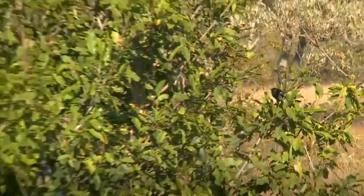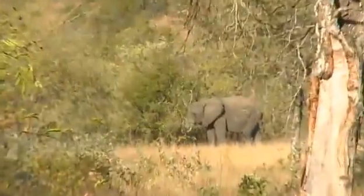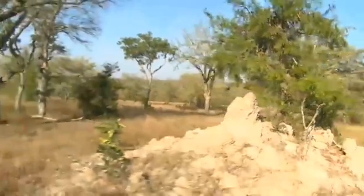Elephants. Have you seen them? Okay, we've got some elephants. We're just going to move in there. Oh, there we go. That's fantastic. All right. Let's go and have a look at the elephants. My first mammal for the day. It's quite exciting.